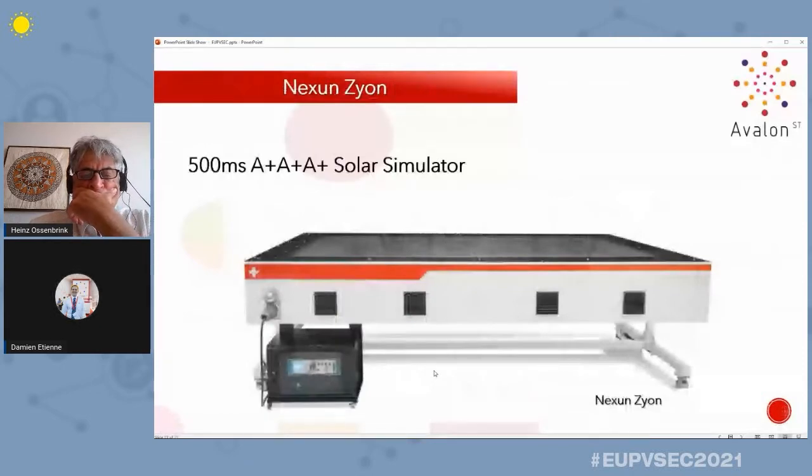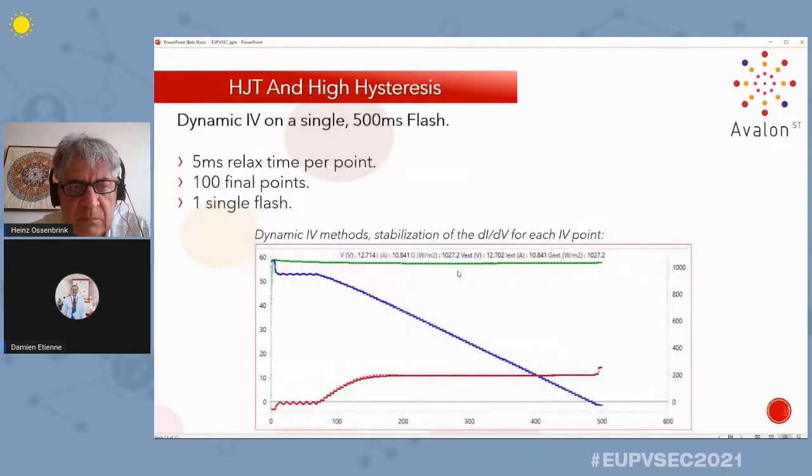So we developed a solar simulator, which is LED based. We call it the Nexon Zion. And this is a 500 millisecond pulse solar simulator, which really helps to perform the measurement of those high capacitive panels. It's A+ rated, and it also has a spectral deviation equivalent to the most stable type of solar simulators, which are xenon based. So it matches quite well to the xenon systems.